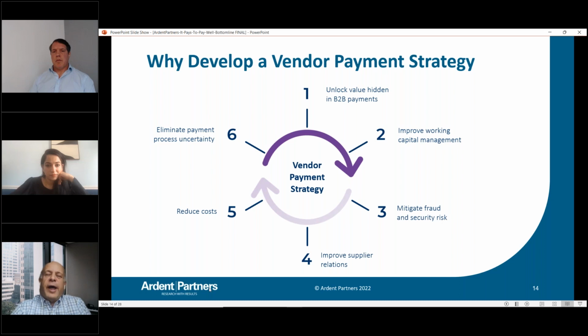Tim, talk to me about how a vendor payment strategy can help improve working capital management in an organization and what that means. Yeah, so first of all, I would just say one of the great ways that Visa partners with an organization like Bottomline is to provide a holistic approach to what we're doing with payments with appropriate vendors.